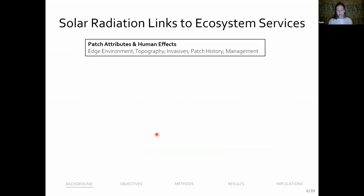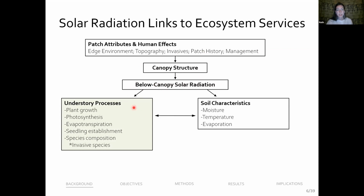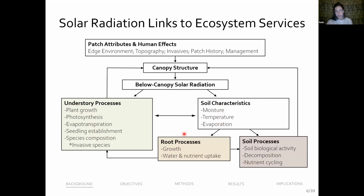So linking what we've talked about together, forest patch attributes like edge environments, topography, the presence of invasive species, patch histories, and management regimes influence the structure of the forest canopy. This in turn will impact the amount of radiation that reaches below the canopy, and below canopy radiation drives plant growth, photosynthesis, evapotranspiration, seedling establishment, and species composition, as well as influences some soil characteristics like soil moisture, soil temperature, and soil evaporation. And these characteristics affect root growth, water and nutrient uptake, nutrient cycling, decomposition, and soil biological activity, all of which link to the provision of ecosystem services.